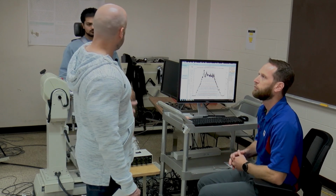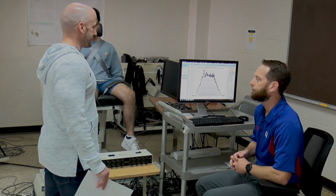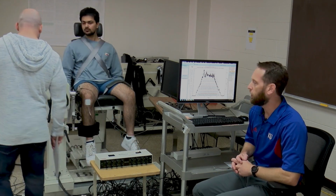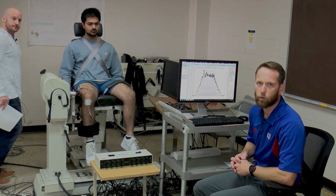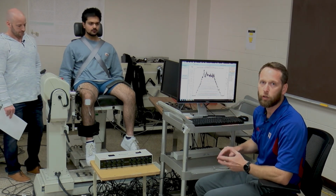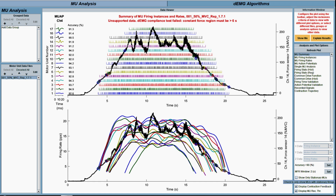All right, Dr. Herda, so you just finished this isometric testing. Can you explain to us what this output data means? Yep, so this is the information from that sensor that's on his quadricep. First of all, the black line is their strength output of the thigh muscle. These rows with vertical dashes, those are the exponential trains, the firing rates of the motor units that we recorded. The totality of all these lines, these exponential amplitudes, and how often they fire tells us neural activation.